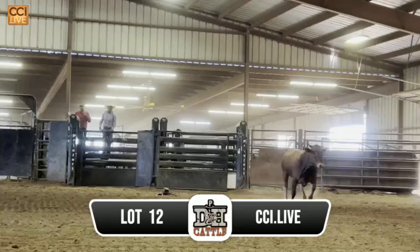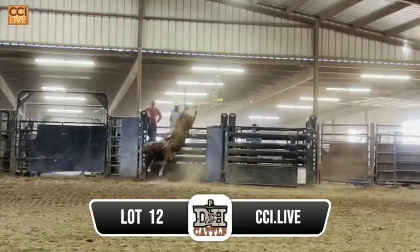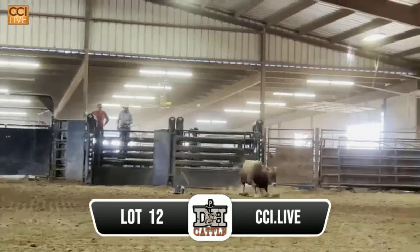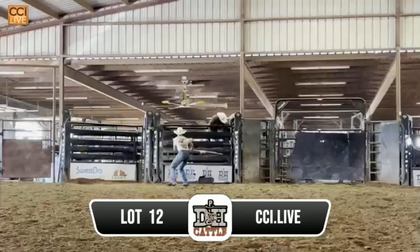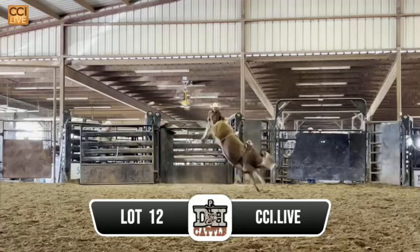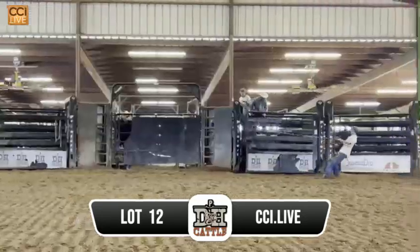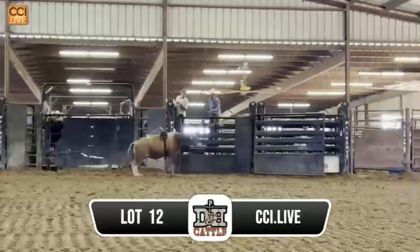We're going to lot number 12 next. Lot 12, this is 14 bar L. Hey, this is a Magic Carpet out of a Margie Time on the bottom side. This is a maternal sib to Margie Cat. You're talking about a cow that's already produced, her offspring's already gathered up about $58,000. This is a real deal here.